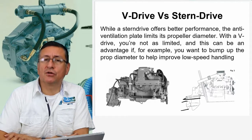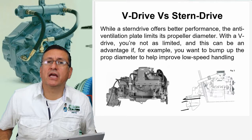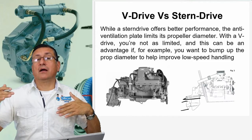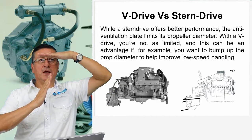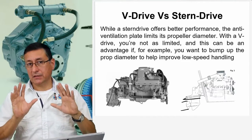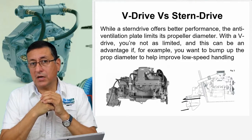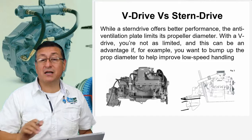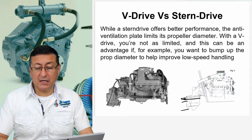You remember in our course of introduction how the diameter of the propeller can affect the performance of the engine, and you remember the limitations about how much can I increase the diameter of the propeller. Yes, you have the limitation of the distance in between the propeller and the hull. That distance should be no more than 20% of the diameter of the propeller. That's critical. If not, you introduce a lot of noise, a lot of vibration, and you can destroy the hull. All right. For that reason, this plate, the anti-ventilation plate, limits the diameter of the propeller. In the other example, in a V-drive, you don't have that limitation, and this can be an advantage.